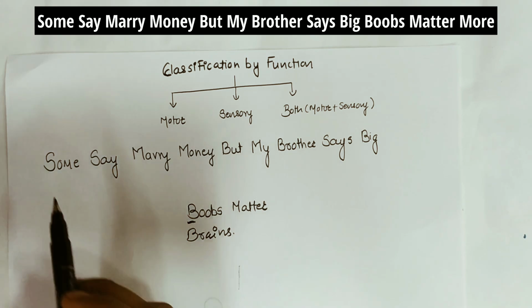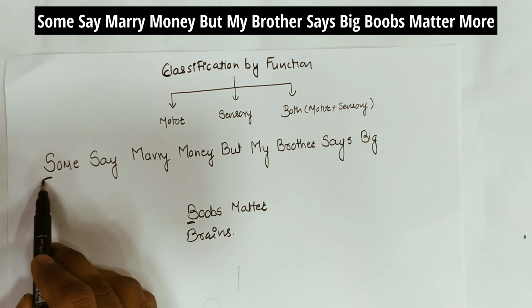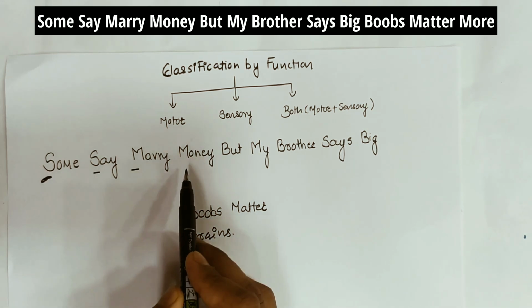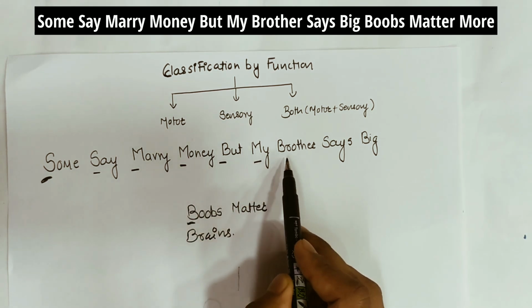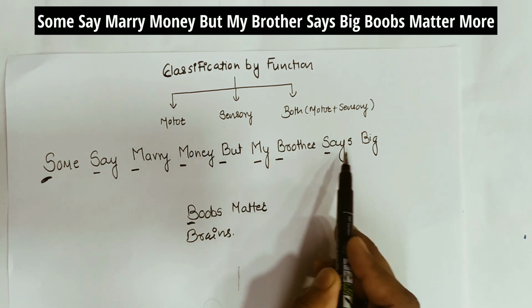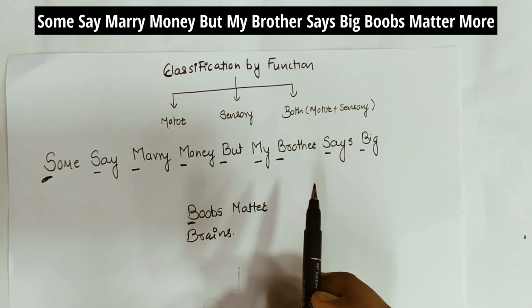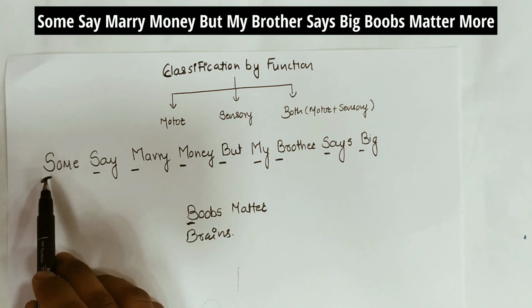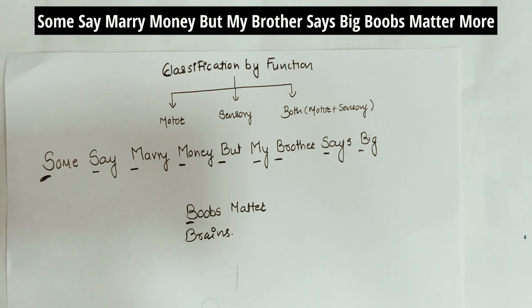So the first nerve is the olfactory, that is sensory. Second nerve is sensory, motor, both, that is sensory plus motor, both, and the motor. So our first nerve is olfactory. Olfactory is the sensory nerve. Second nerve is the optic, that is also sensory.